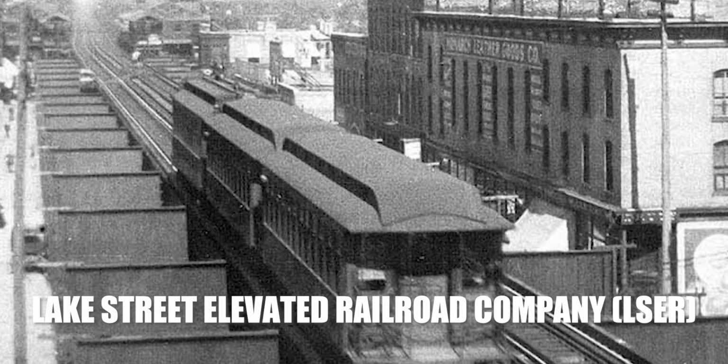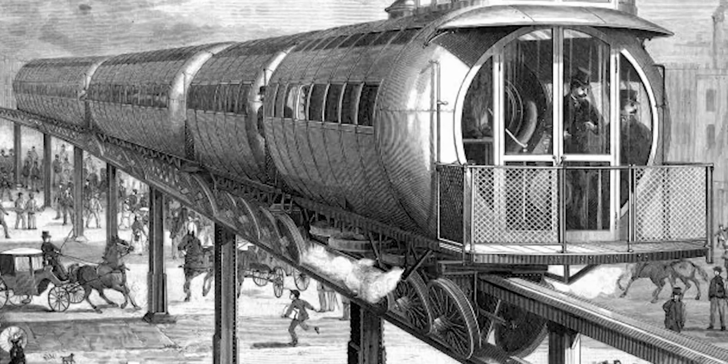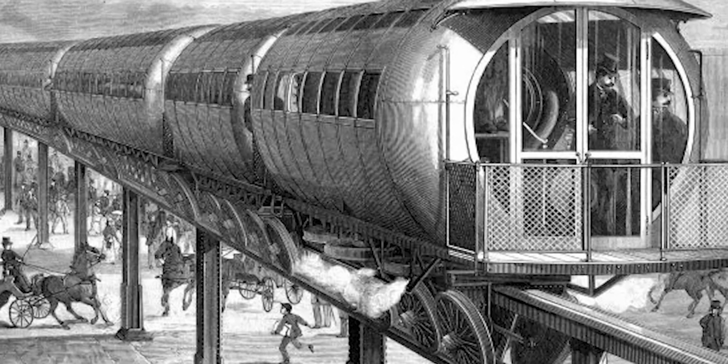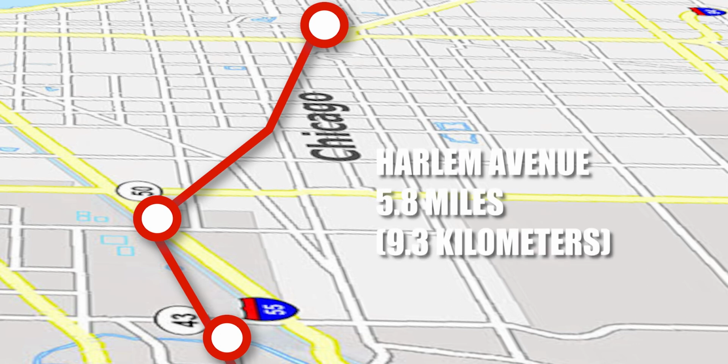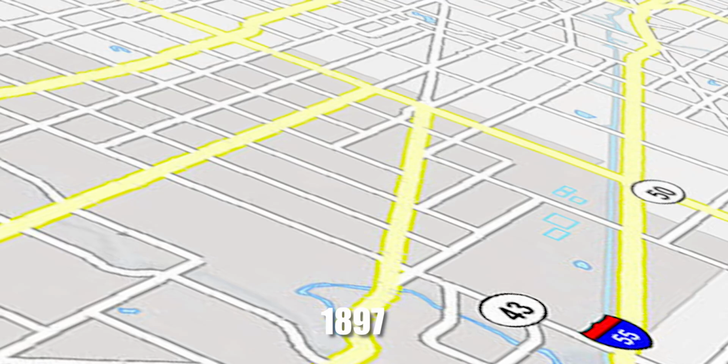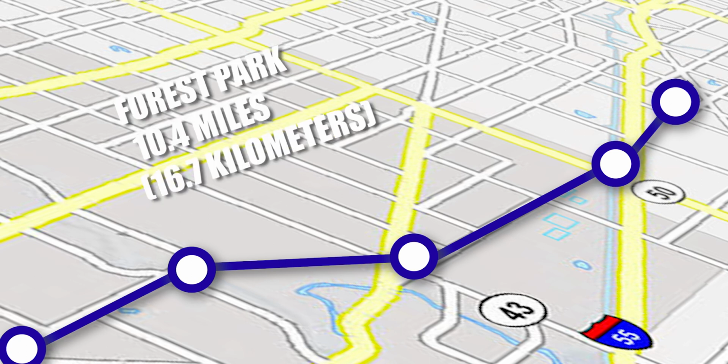The Lake Street Elevated Railroad Company, LSER, opened its first section of the Lake Street L on October 3, 1893. It ran from Madison Street and Fifth Avenue to California Avenue, spanning a distance of 4.3 miles, 6.9 kilometers. By 1897, the LSER extended the Lake Street L to Harlem Avenue, increasing its total length to 5.8 miles, 9.3 kilometers. In 1897, the MWSE extended the West Side L further west to Forest Park, covering a distance of 10.4 miles, 16.7 kilometers.